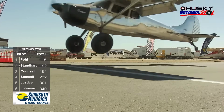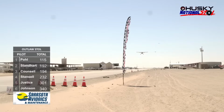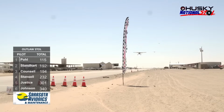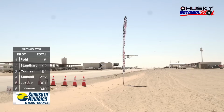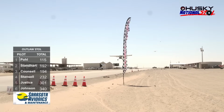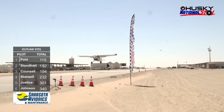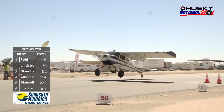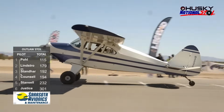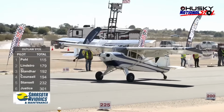So sub 125. Gonna have to really work to get it closer to where Jeff Pohl's at. Jeff Pohl's landings were all between 51 and 78 feet, with his best combined score again of 115. Micah is on the board now. 179, there's the brakes of the Pacer locking up.